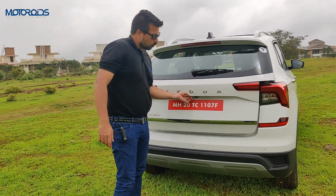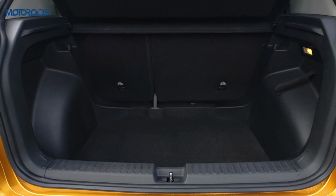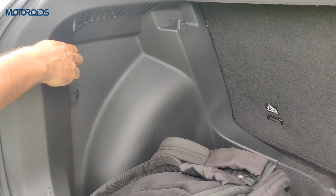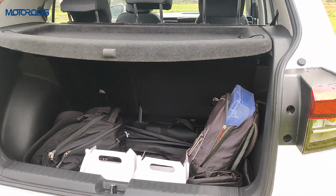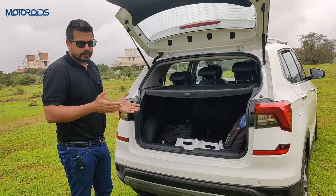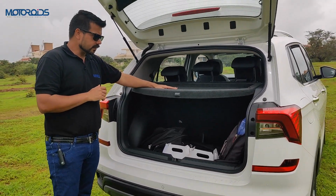Now let's have a look at the boot as well, and opening the tailgate will reveal this 385 liters of boot space to you. There is a light here, and there are 2 hooks to tie bags with a weight capacity of 3 kgs, and then you have these 2 little hooks here as well. The seats are 60-40 split, which means that there is flexibility for you to extend the boot space, and if you put both the second row seats down, the boot space can be extended to 1405 liters, which is fantastic. And then you have this parcel tray as well, where you can just throw whatever you have in your hands while you're traveling in the second row, and it makes it very, very convenient.